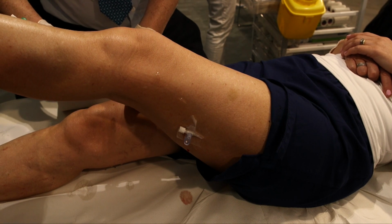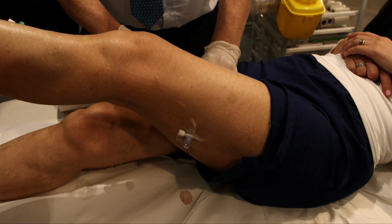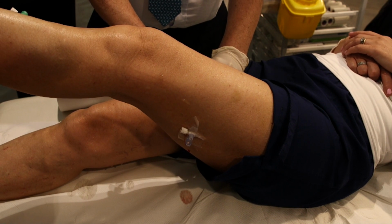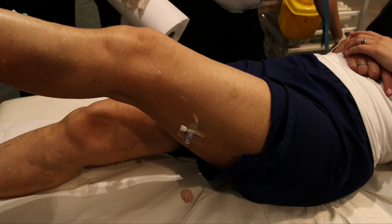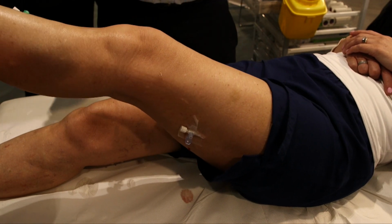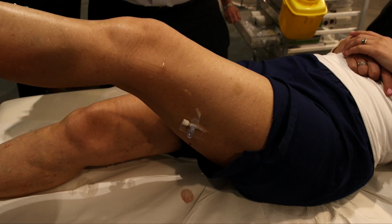And so pretty well everything is already filled with foam, but it has to be effective foam. So I'm going to put a bit more foam in at the top of the saphenous vein. And now you can waggle your foot up and down again. And that is all there is to it.